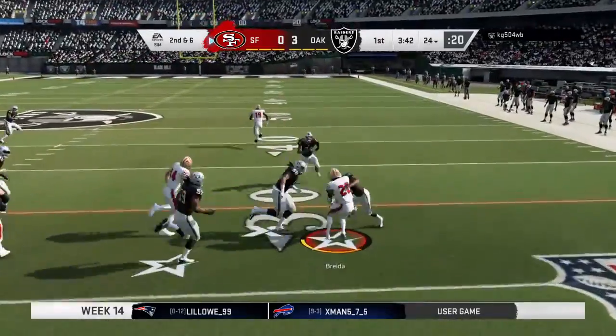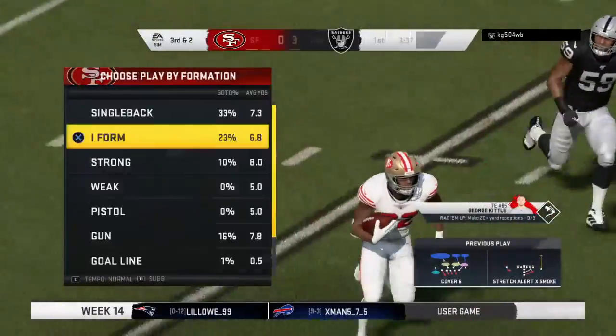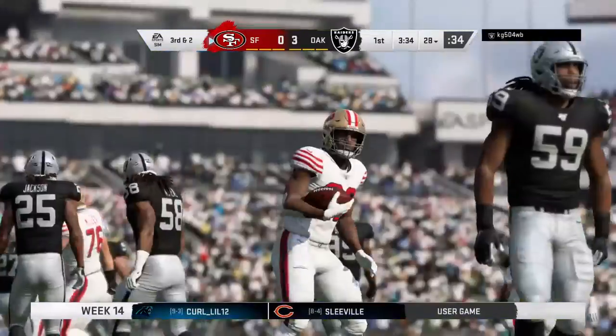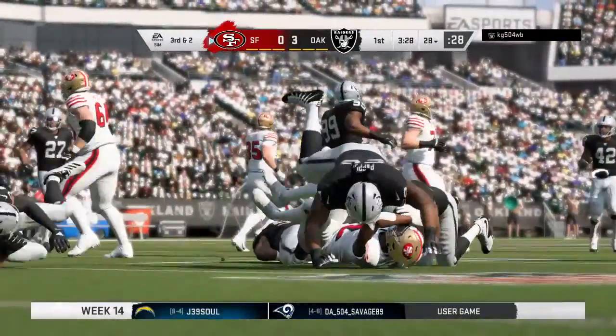Breida, he'll try the right side. Give him 4 on the carry, and it'll make this a 3rd and about 2. Back-to-back 4-yard runs. Now, look, if they just do that all the way downfield, ball ends up in the end zone, but that's a little difficult to do. Yeah, I think now 3rd and 2, that defense ready to stiffen up and stop that run.